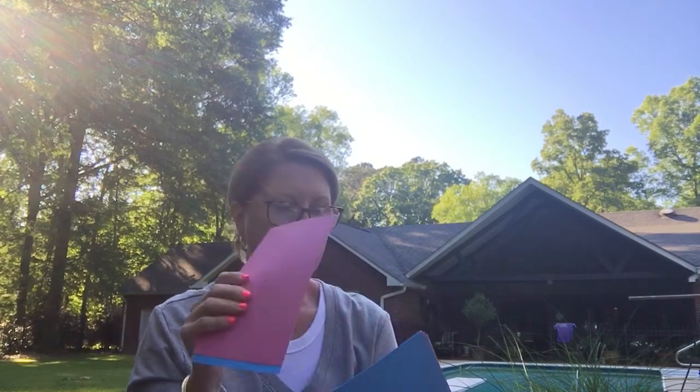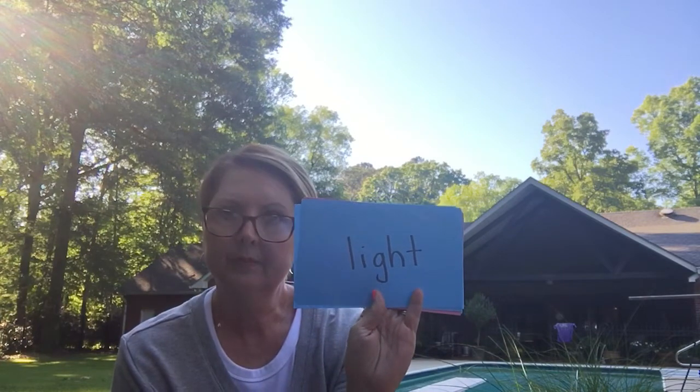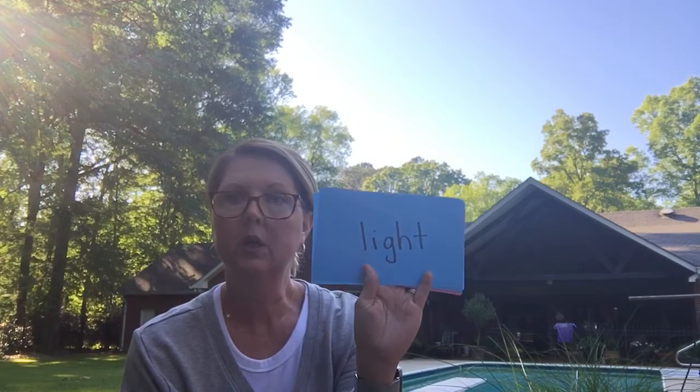And then we had wash, like wash your hands, which is what we're supposed to be doing right now, and light. Okay, something could be light, like light in color, or else not weigh very much, so it's light. So those are your memory words that you're going to be finding in those sentences.